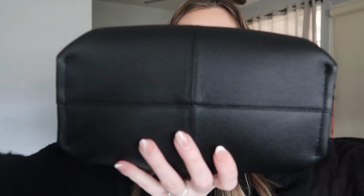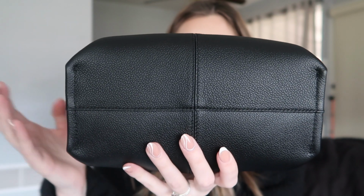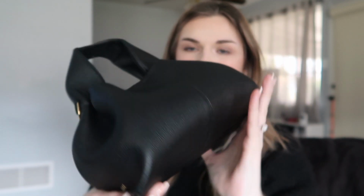Some cons, the bottom of the bag does not have any feet. And let me just tell you, that used to not be a con to me. If a bag didn't have feet, I never really understood why people made such a big deal about it. I'm like, okay, I don't get it.